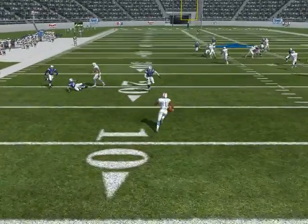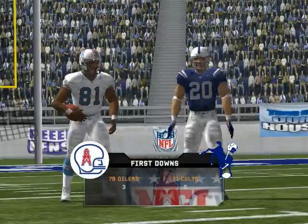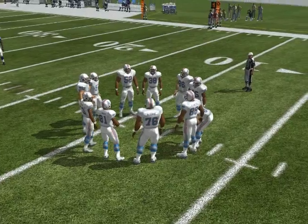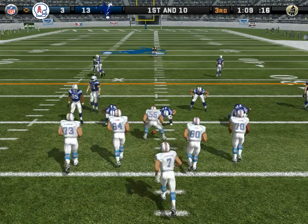This one is handled by number 81. Stiff arm keeps him at bay. The defense did a great job on the last series, forcing the offense to go 3-and-out. Ball on their own 18. At the 18-yard line. First and 10.